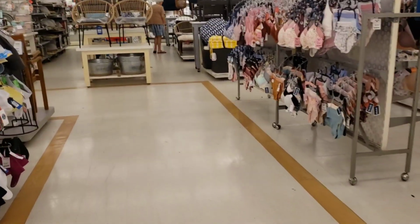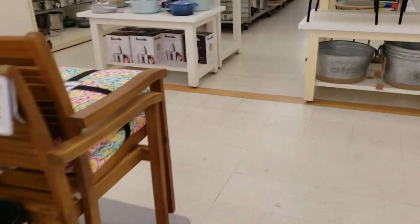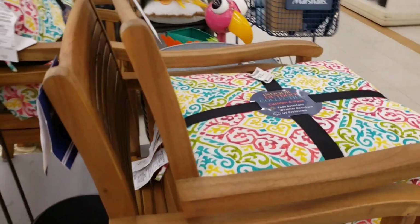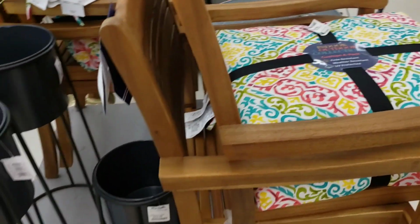Like I said, I haven't been to these stores in a while, but I am back. Oh, these are nice. $60 each. Very nice.